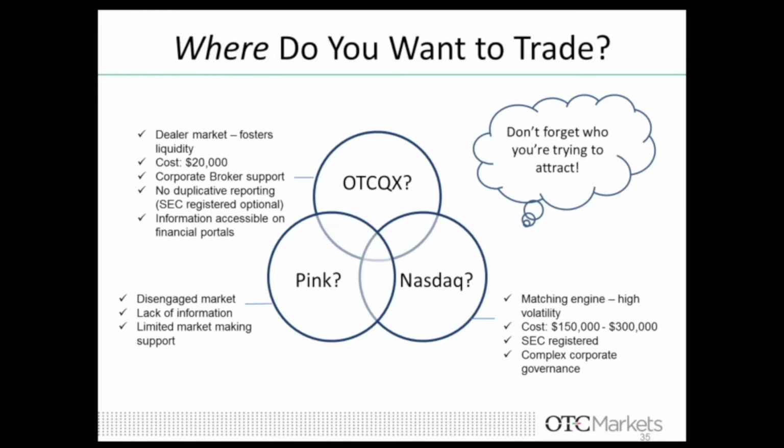When we look at the 3 main markets for bank stocks, OTCQX, NASDAQ, and the pink market on OTC Markets, we really need to focus on what it is that this market is providing you. Is it giving you the right framework? Is it giving you the right discipline? This new group of investors, they're online, they're social and data-driven. Is your bank stock online and data-driven? Is it easy for these investors to access that? Both the OTCQX and the NASDAQ will support that demand.